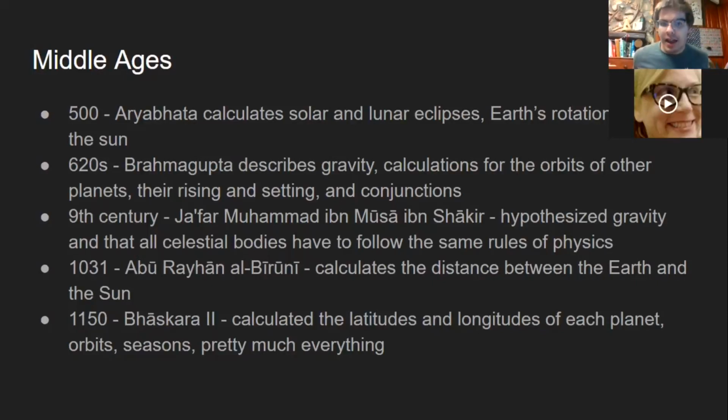And he also described why they moved a little bit. And this is one of the first examples of us analyzing why, as opposed to just observing something. He didn't use the term gravity, but he described what was essentially gravity. He believed that objects pulled on each other, and that's what was making things move around.